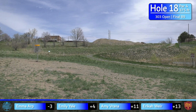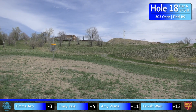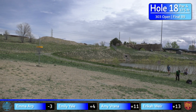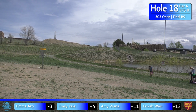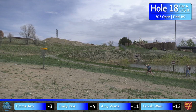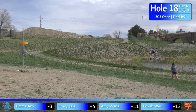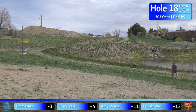That's what Emma's left with. Nice little layup there from Amy for a stress-free tap-in. Yep, here's Emily. Third shot came up a bit short. So she's got this longer uphill putt for her par.